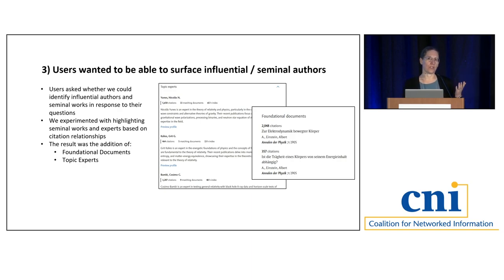One of the things users asked when they started to test Scopus AI is they said, you could do so much more. Scopus is known as a citation index where you can really track citation trails and find out who's the expert on a given topic. Can the Gen AI help surface some of that information on seminal authors, foundational papers, and topic experts? So we've been starting to build that into the tool. I did a search for this screenshot. I thought, well, okay, theory of relativity. You would hope that the 1905 Einstein paper would come up, and it did. I was so thrilled. I think it's probably got more than 2,000 citations at this point, but it is what it is. This functionality is still in flux, but it's really, really popular with users.